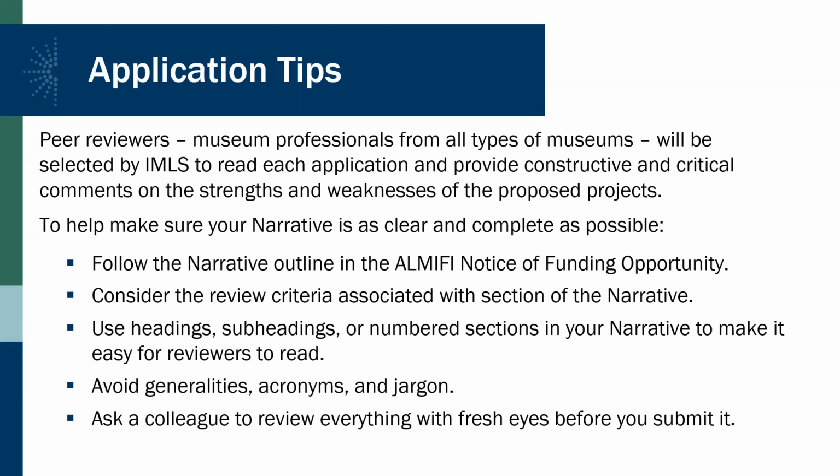So don't assume that a reviewer or IMLS will know something about your museum or your proposed project. To help make sure your narrative is as clear and complete as possible, revisit the ALMIFI Notice of Funding Opportunity and follow the narrative outline that it provides. Be sure to consider the review criteria associated with each section of the narrative. Use headings, subheadings, or numbered sections in your narrative to make it easy for reviewers to read. Avoid generalities, acronyms, or jargon.